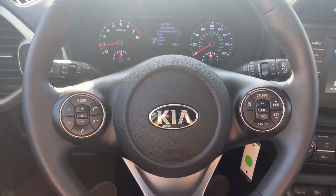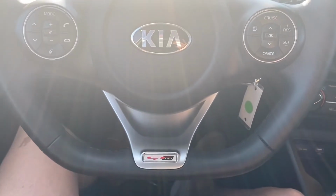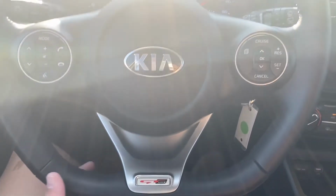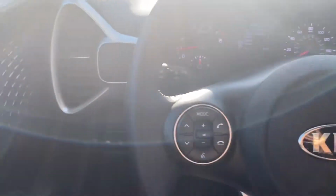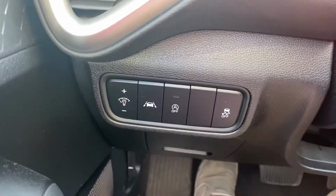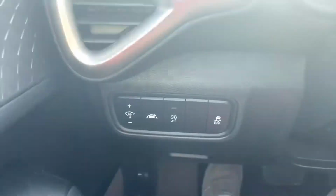As for the interior of this Kia Soul, we got a leather wrapped steering wheel with the GT line badge just on bottom. It's also flat bottomed. It's got Bluetooth capabilities, voice control, and cruise control. And then over on the left is where you'll find your lane keep, automatic engine start and stop system, as well as your traction control.